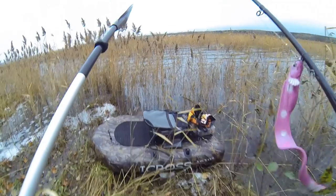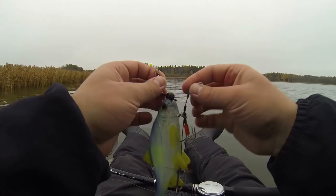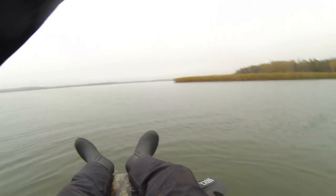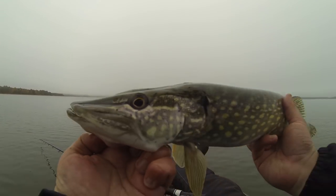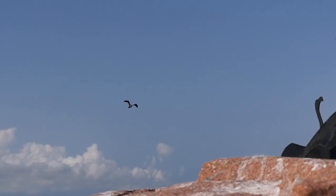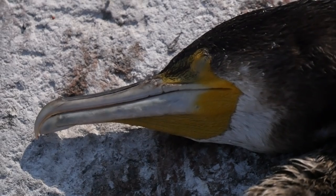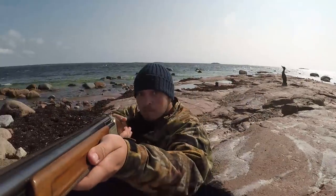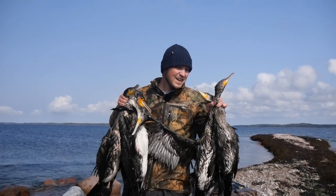I'm gonna bring this baby out for a swim. If they don't eat this, I'm gonna go home. Yes, yes! Oh, I have been fighting so hard for you. Oh, there we go. That's a better fish. And what we're gonna do today is try to target some cormorants. The cormorant is an invasive species that doesn't belong here in our beautiful archipelago. This is cormorant hunting at its finest. 5 shots, 5 dead cormorants.